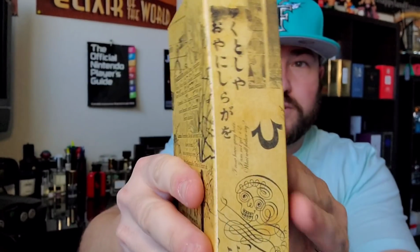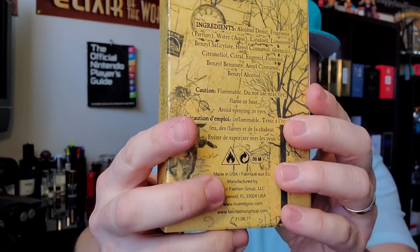I remember smelling this one years ago. I love the bottle, first of all. Box is definitely different. It's a very matte finish. I remember it being a jeans and a t-shirt kind of fragrance, and I dig that, you know.